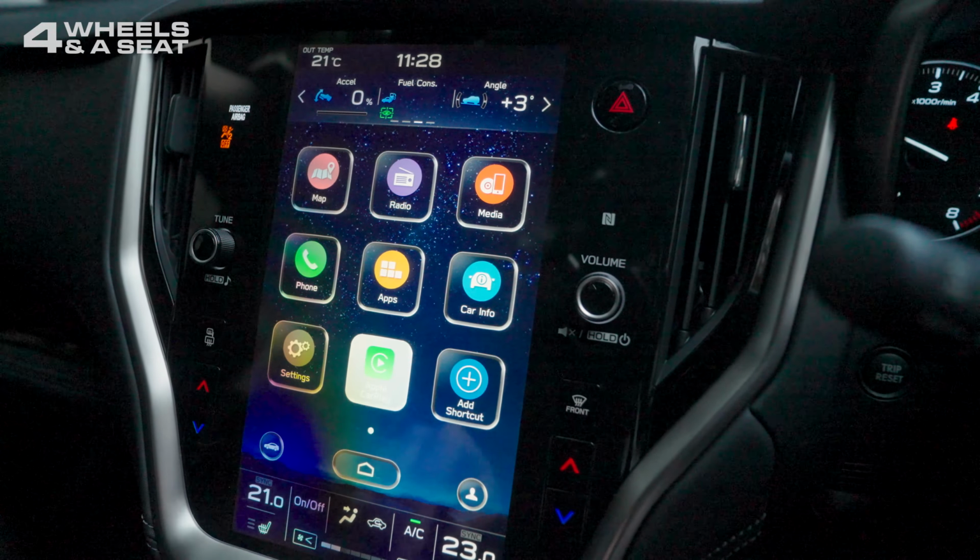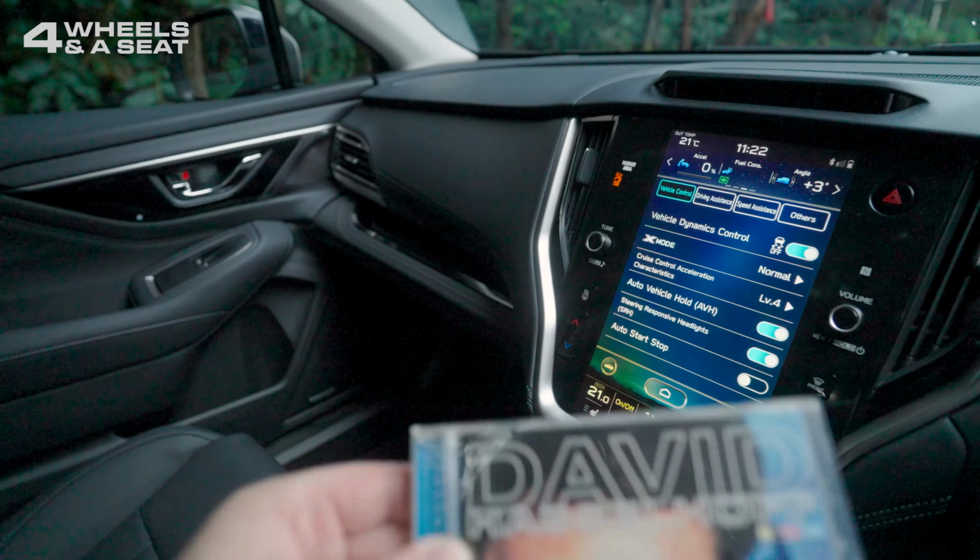There's a few no right turns that don't seem to be in the system, and also there's a lot of new tunnels around near where I live, and a lot of those don't seem to be marked on the maps yet. There's also Apple CarPlay and Android Auto, and even a CD player.